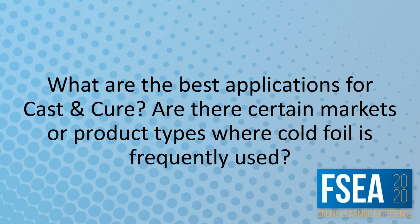Great. I think that gives us a good idea of where it's used and how it is different. We've kind of touched on this already. I don't know if there's anything else on this part, though, Tim. Specifically cast and cure, I had just mentioned, and I think you would agree because you and I have talked about it, that unlike cold foil, hot foil can be utilized in different areas of a design. Maybe it's just the main headline if it's on a carton or anything else. The cast and cure is really best used to cover at least the front cover if it's a carton or a label. But any other comments on the markets that it's being used in or best applications?